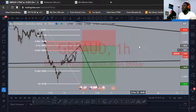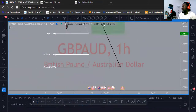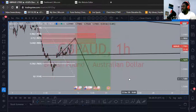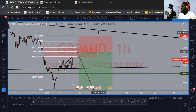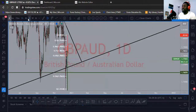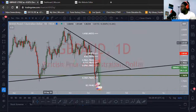But yeah, this is what I'm looking for on GA. If I'm going to get into this sell, I want this extension right here. So this trade is a 1 to 4.53. You're risking 181 pips, but you're going for 822. But this is a swing trade, because like I said, this was from a while ago.